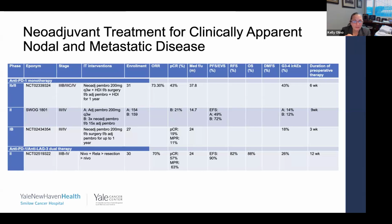Again, Opdualag, that's the anti-PD-1 LAG-3 dual therapy, a very small trial. Regeneron has a bigger trial that we're working towards opening here at Yale. Again, looking to see a doublet therapy in the neoadjuvant setting. Again, a small setting, seeing overall response rates, much higher path response rates, over 50%. But with almost twice the toxicity, about 26% when we look at grade 3 and 4. And again, those patients got a couple of months upfront of treatment.